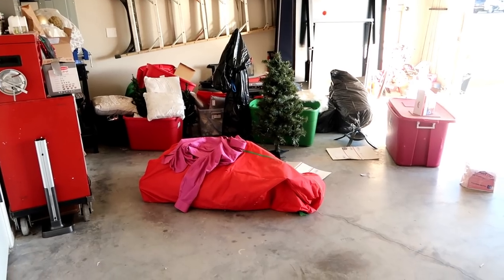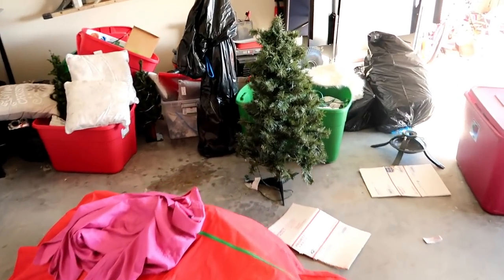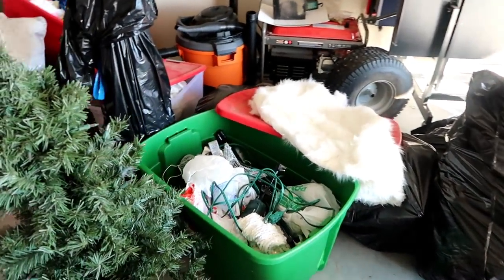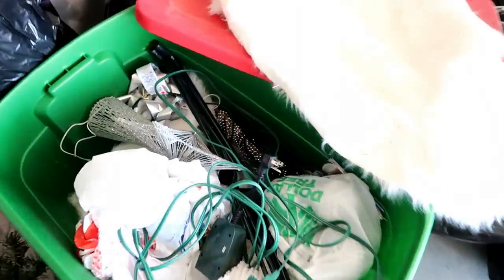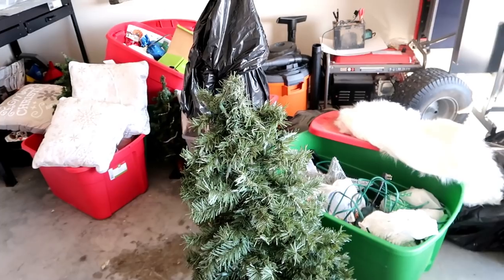Okay, and here is my garage. So Chase went ahead and pulled down all of our Christmas stuff, so I have it to kind of be going through. I did get rid of more than I thought last year. I do have a lot of trees. A lot of this is my tree stuff, so all of this I think is going to be going up next week, so you guys will be seeing that video very, very soon.